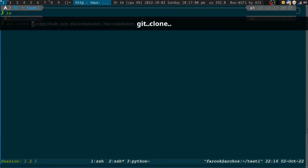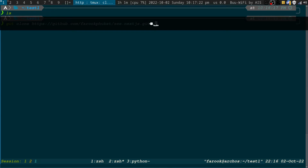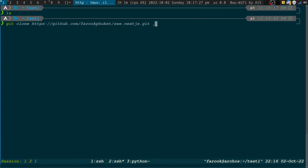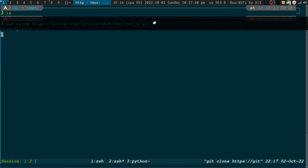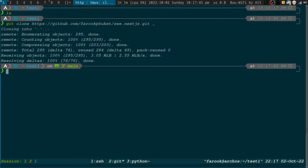So let's clone this repo by typing git clone like this and passing the URL that we just copied. I have the URL path right here, and I'm going to append a dot at the very end of the command because I want to clone this code into this folder. I do not want to recreate the folder called c.nextjs right here. Okay, now let's do it. I hit enter right now, so this will clone the code.